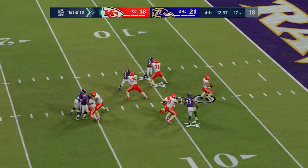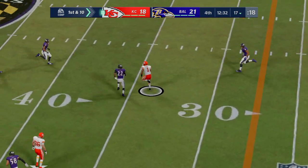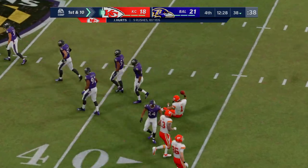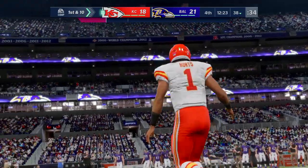Throwing is Hurts. Being chased out left. He'll run it. He's got a first down past the 30. And he'll take this all the way up to the 38-yard line. That one a broken play, but it ends up being a good play. The scramble goes for 20.